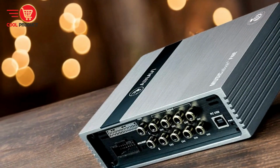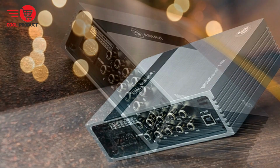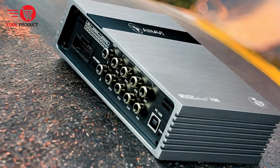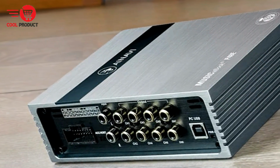The Ainavi P48E Car DSP amplifier stands out as a versatile solution for enhancing car audio with its integrated amplifier, advanced equalizer capabilities, and extensive connectivity options. It appeals to audiophiles and enthusiasts seeking precise audio tuning and high-fidelity sound reproduction in their vehicles.